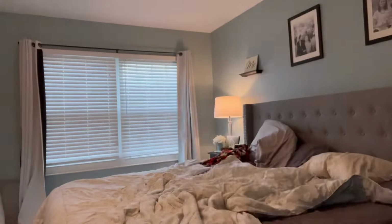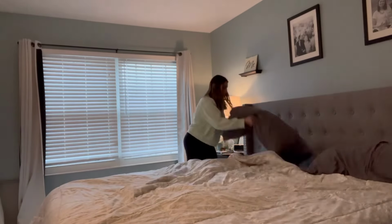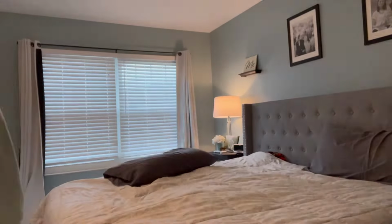Do your kids prefer to share a room, or do they prefer to have their own room? Now I'm on to our master bedroom. I had some laundry left over from that morning that kind of got piled up there and needed folded and put away. And now I'm just quickly making the bed for the day.